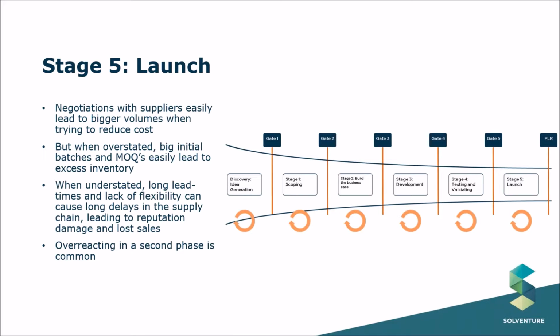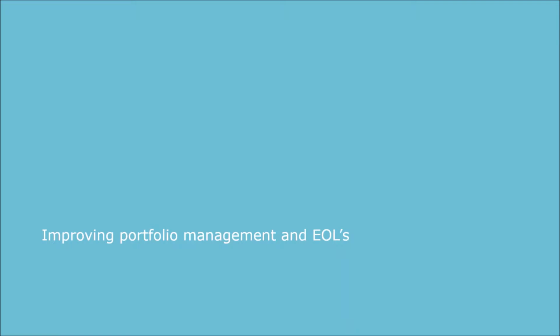You need to ask it to make sure that products which are overstated are corrected downwards, but you might also have products which are understated. So you need to make sure that those products are updated upwards. That was really on the NPI, the new product introduction.